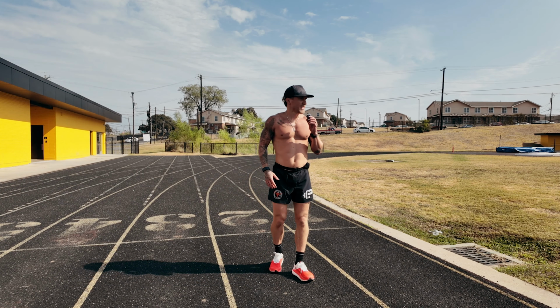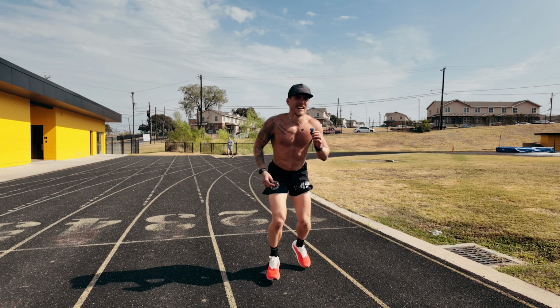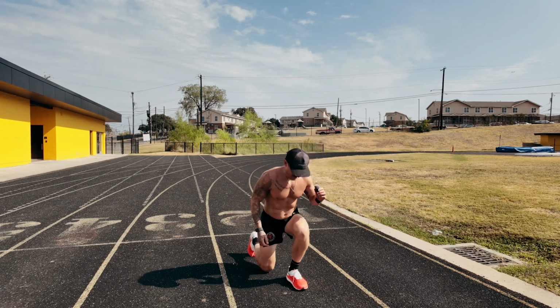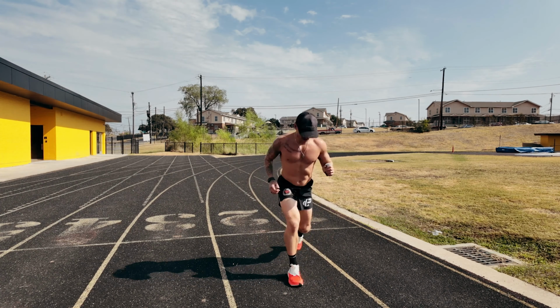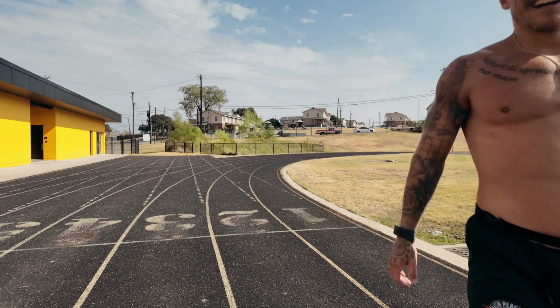I'm gonna do some switch lunges on these, just to speed it up. 1, 2, 3, 4, 5, 6, 7, 8. Set three, this is gonna be a tough one. My heart rate's up over 165. I'm gonna start this lap.